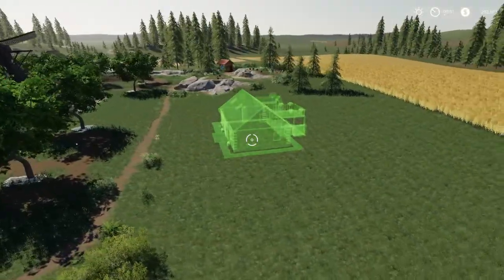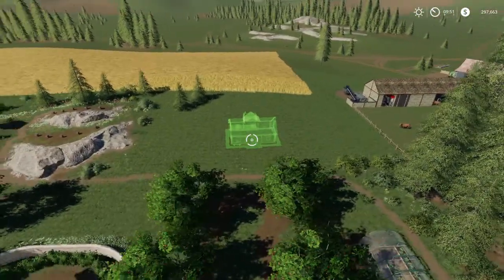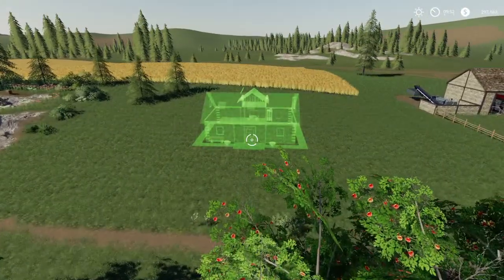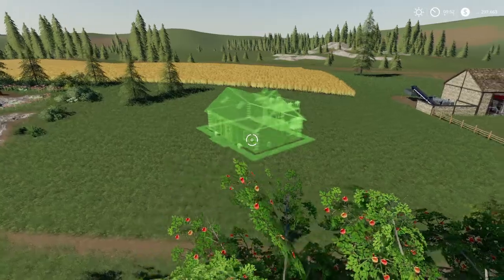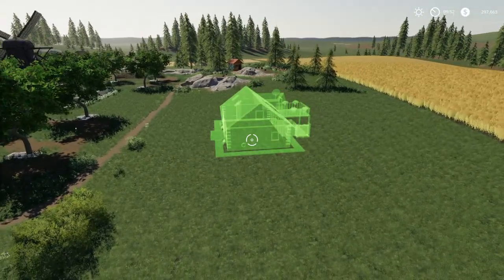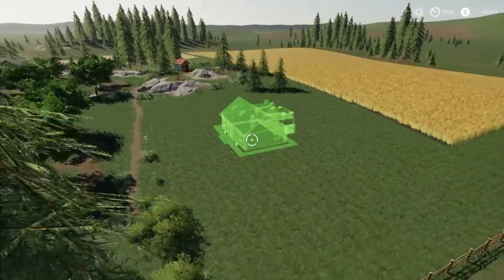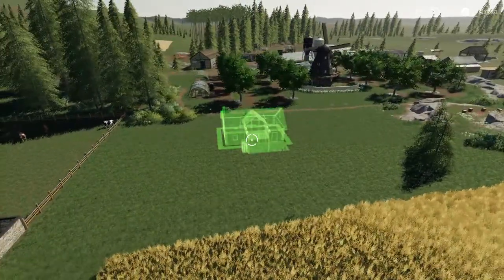So I think I'm going to place this here. I'm going to have the driveway come up that way. I really do like this house, but I already know what it's going to do to the ground. Too many times if I try to raise the ground first, it won't let me place the house down. And I've repeatedly said this over and over, that the people on PC have it made with the Place Anything mod. And I really wish I had that.